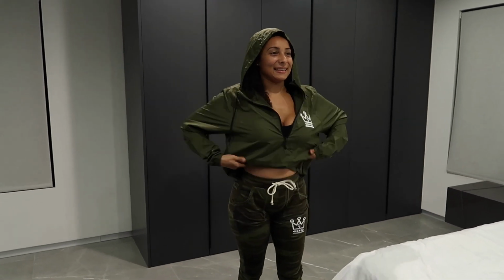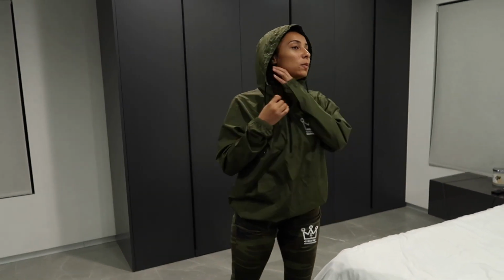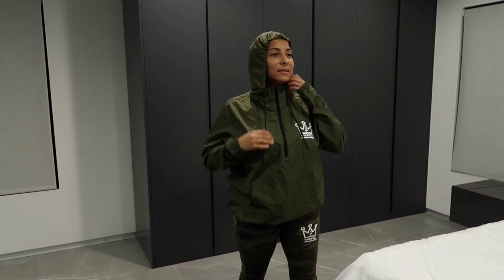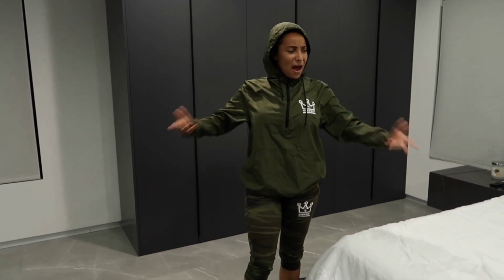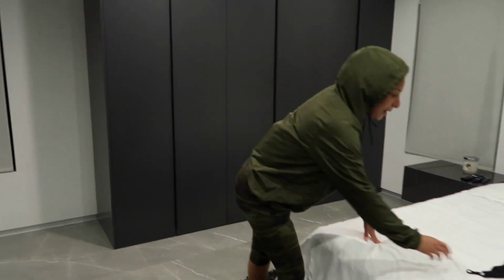Yeah, I like it. I like it. And I feel like it would keep the wind out my way, right up on my neck. Yeah, that's a good fit. I like it. And then my arms are perfect size. Man, I feel like they used me as a prototype, as the model when they was making it.